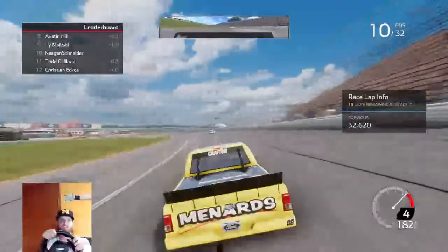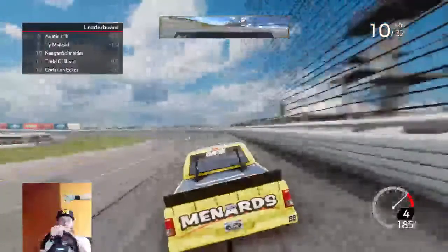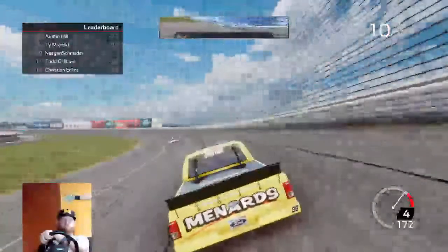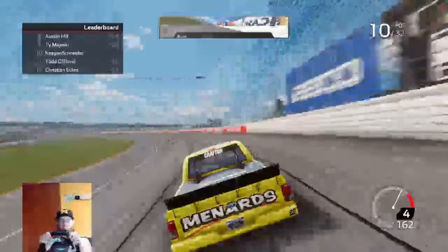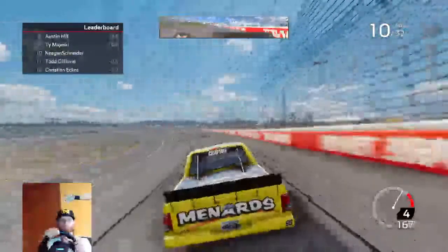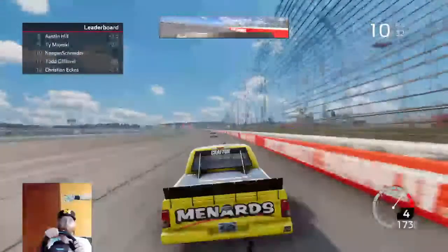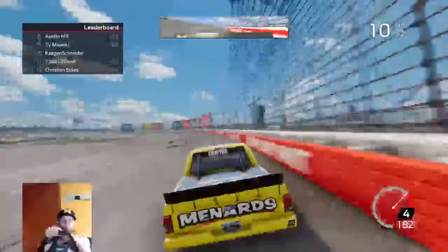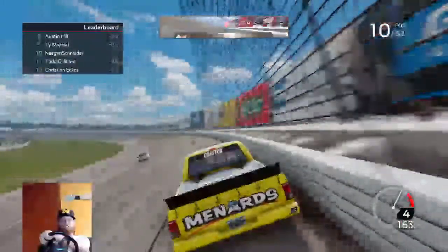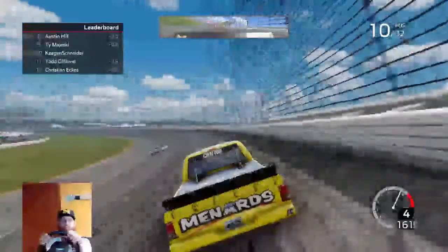15 to go, stage 2. Boy, Chicagoland produced some good racing over the last couple days for us. Cup race yesterday, truck race today.